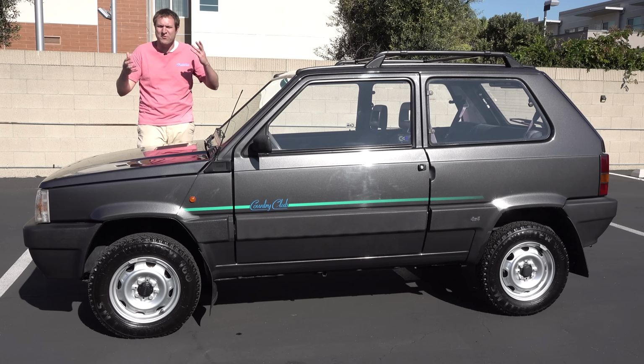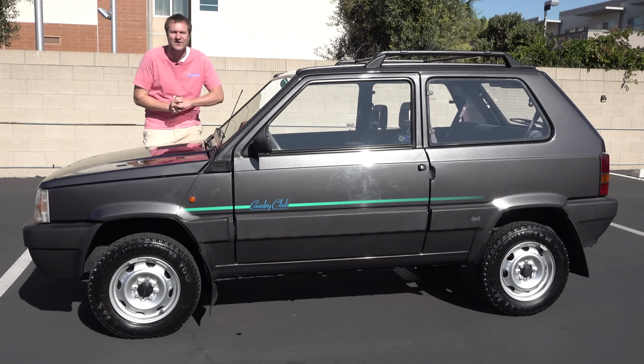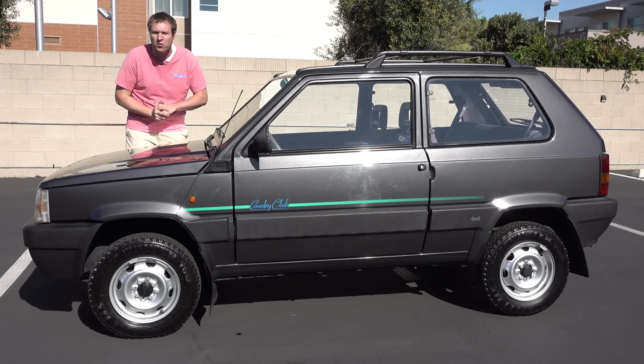And so those are the quirks and features of the original Fiat Panda. Now it's time to get it out on the road and see how it drives. All right, driving the Panda, an icon of 80s and 90s Italian motoring.